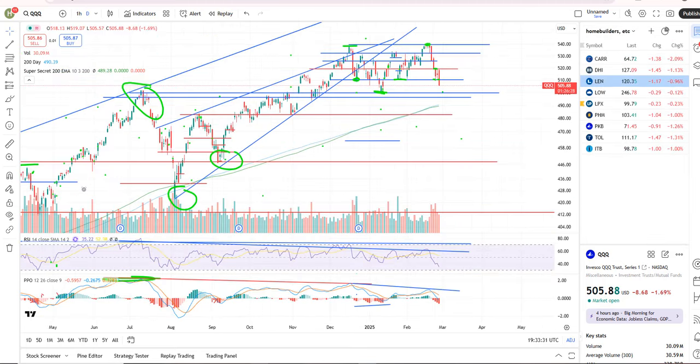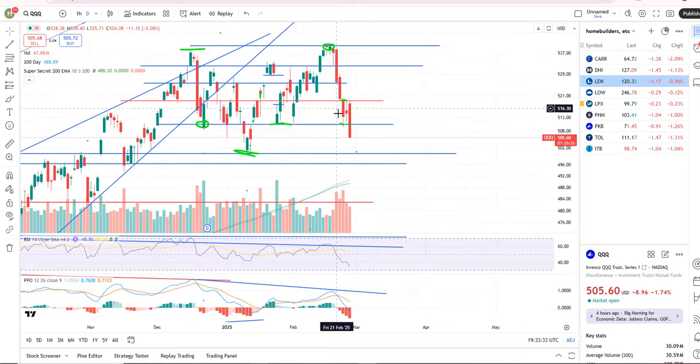Okay, well, in general, that's pretty much the most important stuff happening today around Nvidia and the tech sector. And there you go. There's a sell signal.